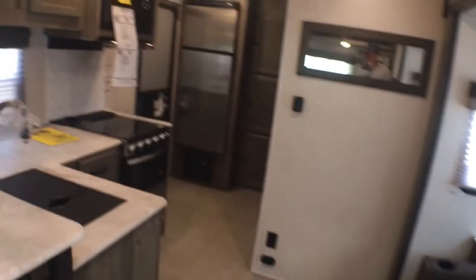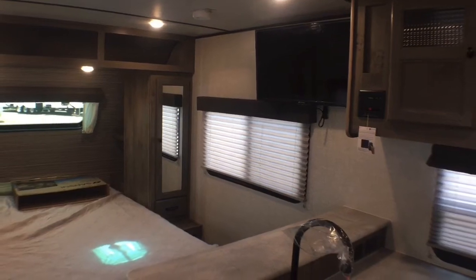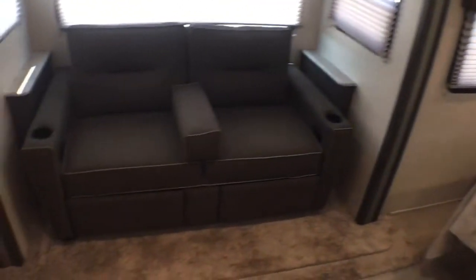There also is storage under the bed. I don't want to forget that. But with that being said, that is going to wrap it up for the interior of the 2021.5 Surveyor Legend Model 202 RBLE.